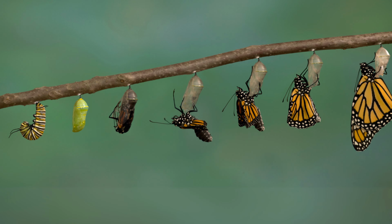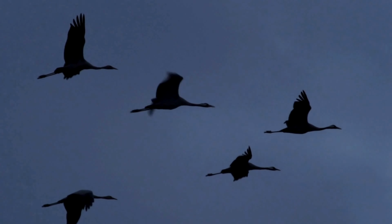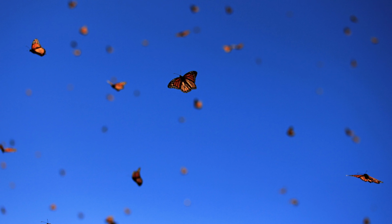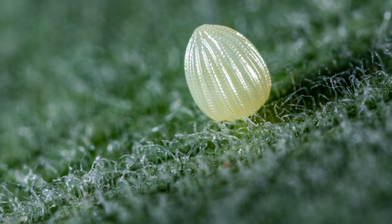One of the most fascinating aspects of monarch butterflies is their generational migration. Unlike birds, which complete their migration in one lifetime, monarchs pass the baton across several generations. It works like this. The monarch that starts the migration north in the spring will stop along the way to reproduce. Their offspring continues the journey, and the cycle repeats for multiple generations until summer ends.